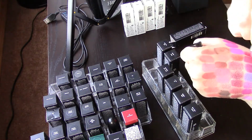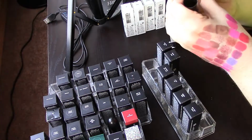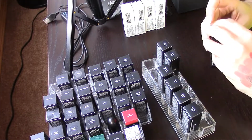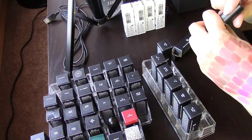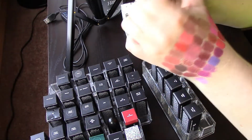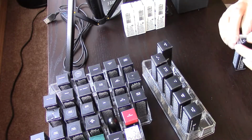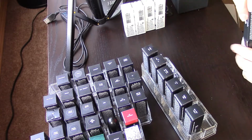I love this one as well. That is so gorgeous. This was in Good Kisser, and that's a matte. You guys can tell I like my matte lipsticks, and I like my pinks and purples. Keeping. There won't be a lot anymore that I really want to get rid of.